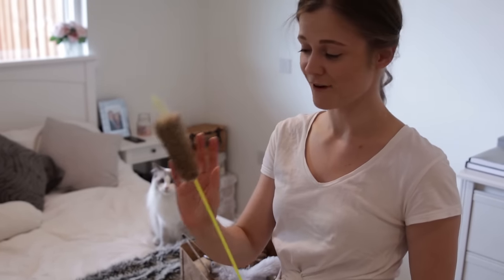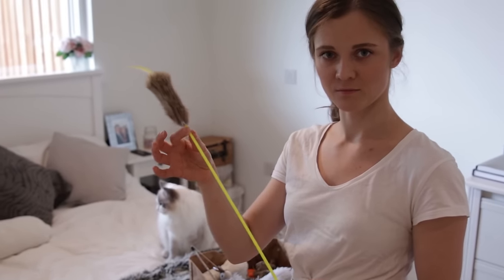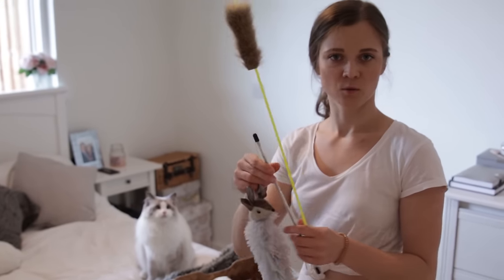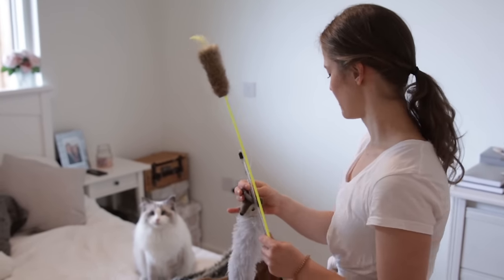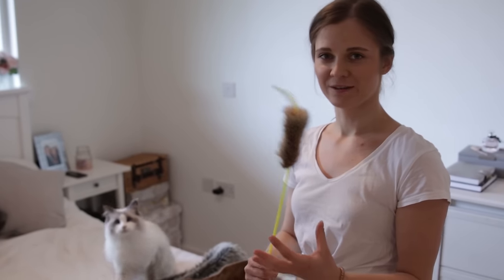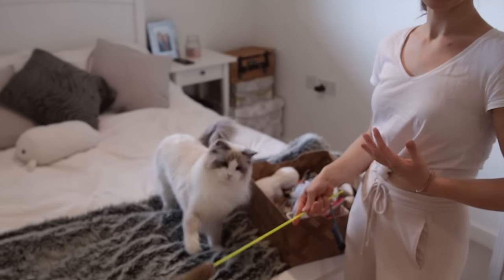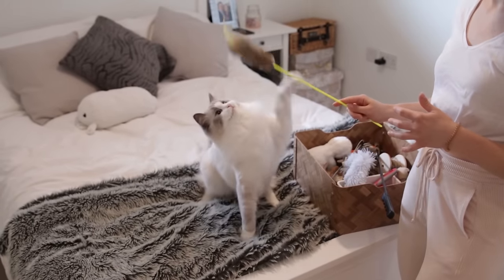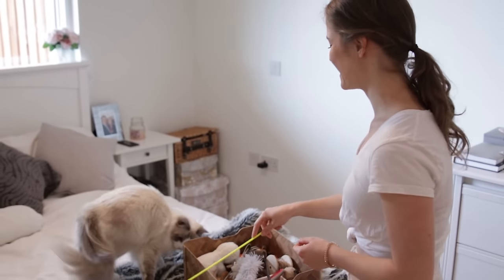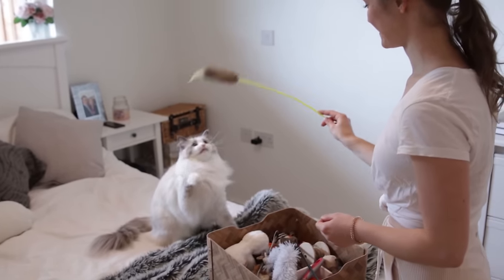This is actually his favourite, and this is a stick one, so it's not as movable as one of these toys, but we'll show you playing with both. This one we found is really good at guiding where the toy goes, and because it is a little bit shorter you can move it a bit quicker. And as you can see, he loves it so much.